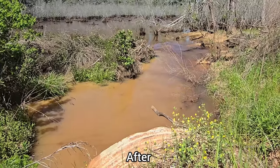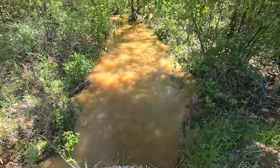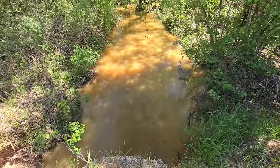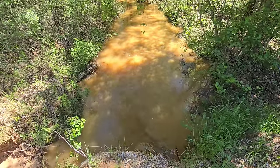And here's what it looks like after. A really big difference. Yeah, around here, the clay just doesn't come off things very easily. You really got to scrub it compared to what I'm used to. Now, here's the other side. The water levels have risen a bit. Looks a lot more like coffee compared to before.